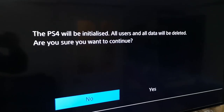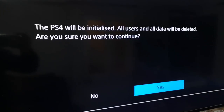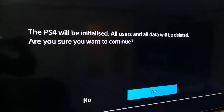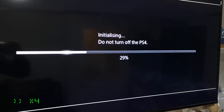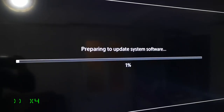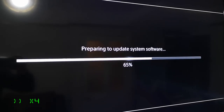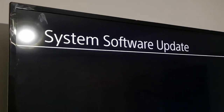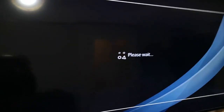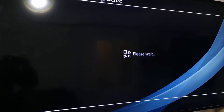Okay, so the PS4 will be initialized and the user data will be deleted. Are you sure we want to continue? Well, there's no data on this drive anyway. This is a brand new drive, well, second-hand drive from CEX. So yes. Okay, so system software update. I think this is going to take a little while, so I'm going to pause the video and then come back in a little bit.